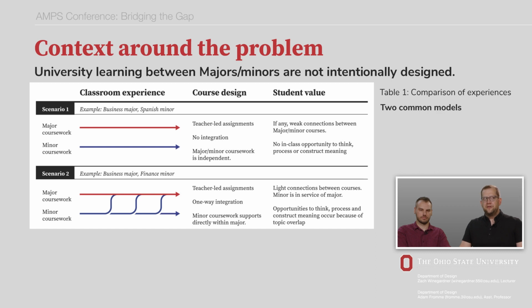As we look at some of the current strategies that are out there, we identified 2 primary ones. In scenario 1, you see a student that is maybe a business major and taking a minor in, say, Spanish. In this setup, those 2 programs run completely independent of one another. There's no real integration between those 2 tracks. In scenario 2, we have that same business major, but maybe doing a minor in finance. In this setup, there is some integration, there's some crossover between the 2. But what we found is that in that minor, it is in service of the major because that minor fits underneath the same domain that the major is in.